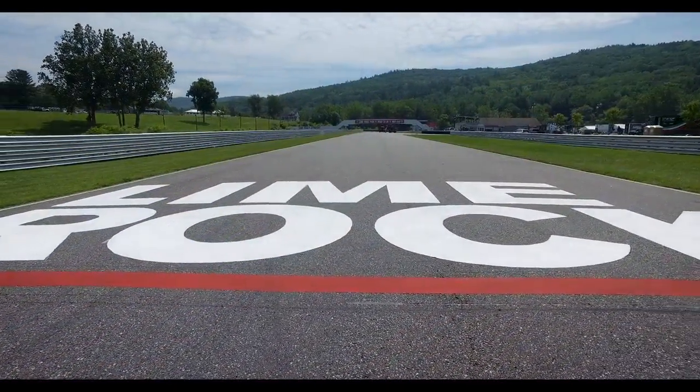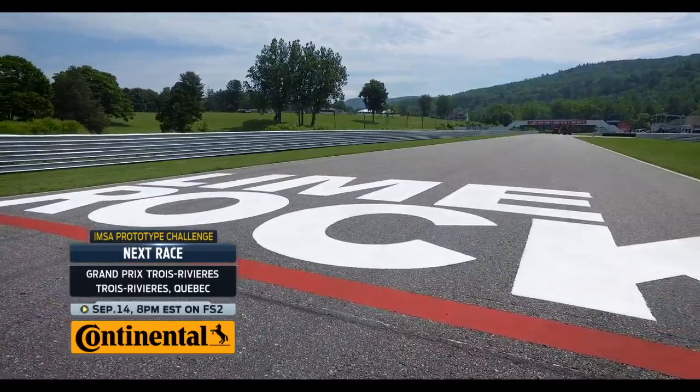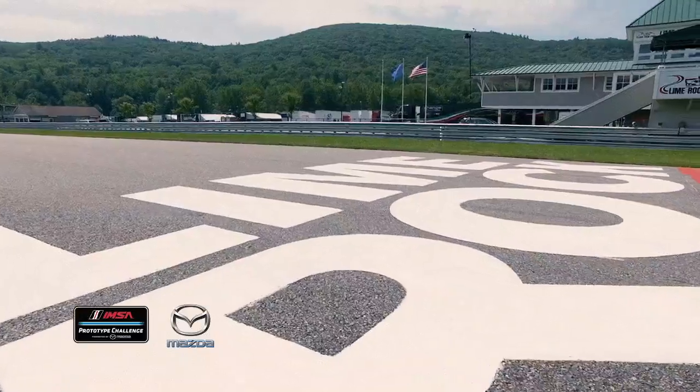Next up for the IMSA Prototype Challenge presented by Mazda, north of the border to Canada, on the streets of Quebec as part of the Grand Prix Trois-Rivières. It's a double header for the drivers in the championship.